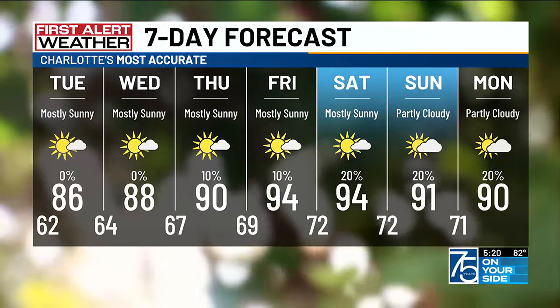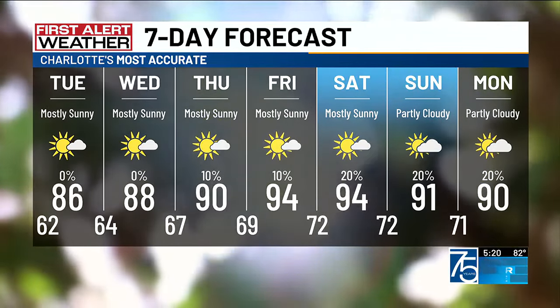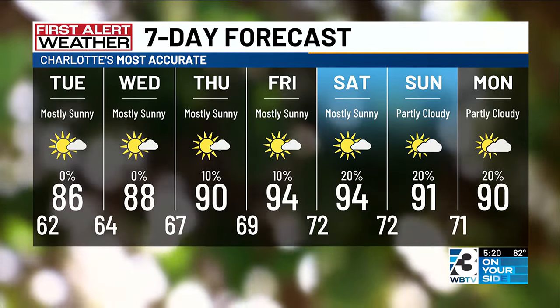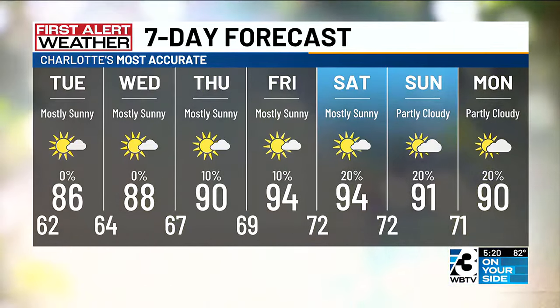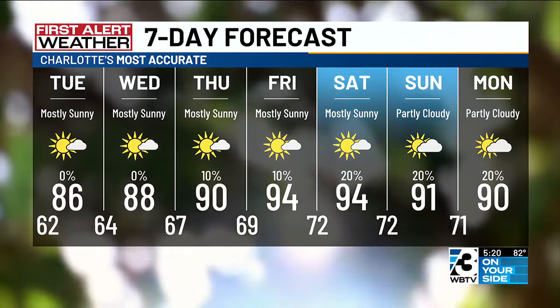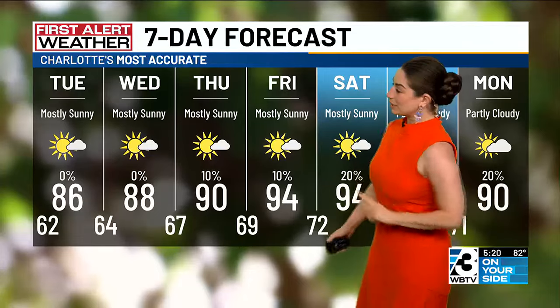And then as we head into Friday, mid 90s. And this is when we start to see that isolated shower possible by the weekend. Cold front pushes through, then lifts up towards the north. So it'll knock our temperatures down, but we're talking about mid 90s dropping down to the lower 90s now, with overnight lows now in the lower 70s. So get ready for the heat and enjoy the next couple of days.